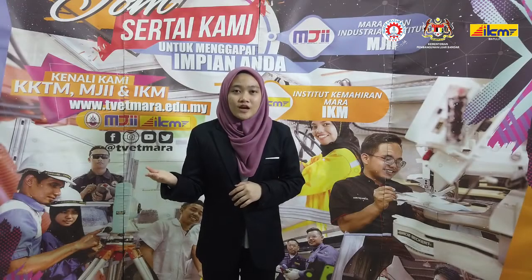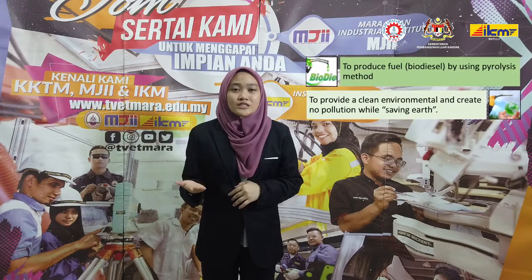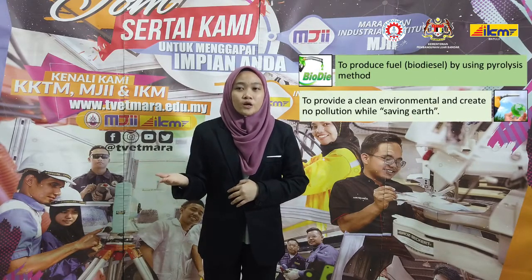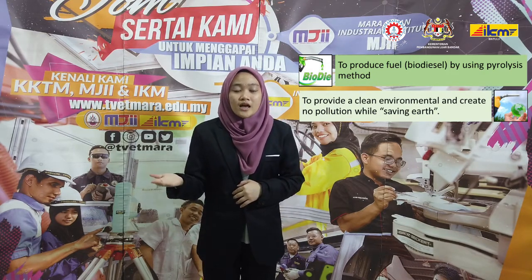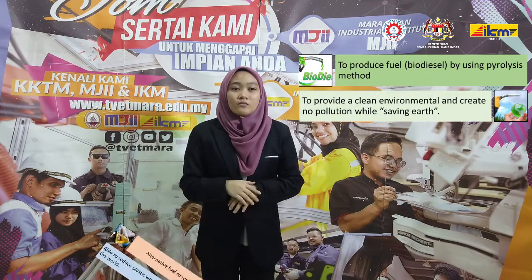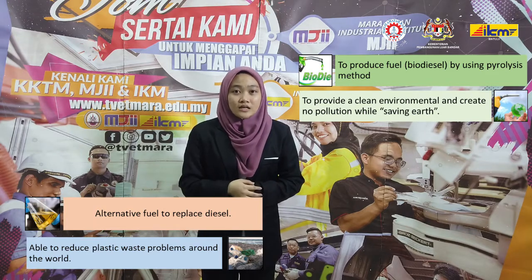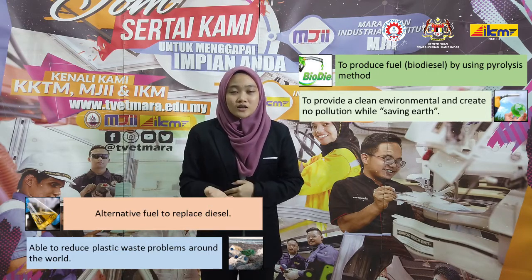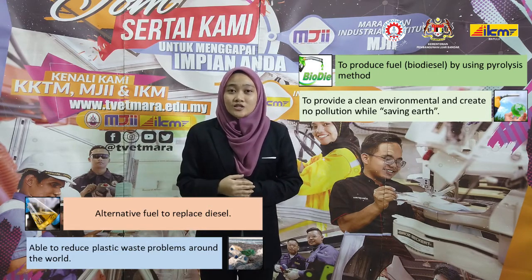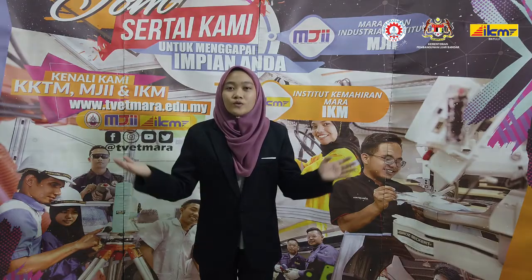The purposes of the inventions and innovations are to produce fuel, biodiesel, by using the pyrolysis method. Pyrolysis is the thermal decomposition of materials at elevated temperatures in an inert atmosphere. Next is to provide a clean environment and create no pollution while saving Earth. Our project also aims to find an alternative fuel to replace diesel, which is a non-renewable source. Instead, we replace it with biodiesel, which is renewable because it is derived from plastic waste. Lastly, it is able to reduce plastic waste problems around the world.